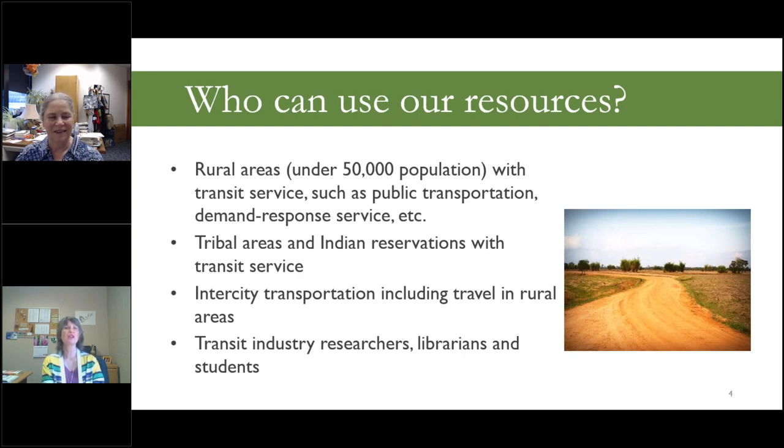So here I want to explain who can use our resources. Now, every one of you on this call, whether you're rural or tribal or not, can use our free resources through our website and our resource share catalog that are available as full-text PDFs. I will explain some of our resources, such as our web apps and our e-learning, that are available to our rural and tribal transit organizations. So rural is considered with a population under 50,000. For our purposes, that includes transit service. That includes, you know, a wide variety: public transportation, demand response, dial-a-ride, all kinds of things.